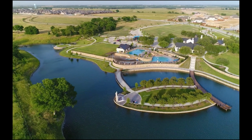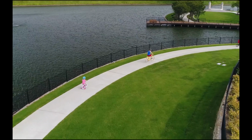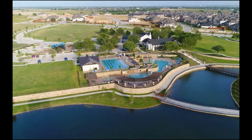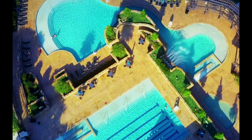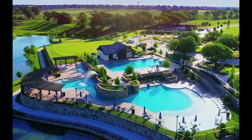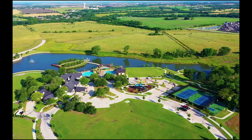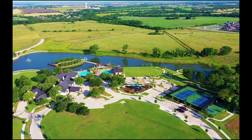There are tons of amenities here at Mustang Lakes, and they are a 5-acre fully stocked fishing pond with its own island to fish off of. It's got over 10 miles of biking and walking trails for the family. It's got a lap pool, a resort style pool. It even has a lazy river for the kiddos that leads right into this amazing big waterfall. It has a 20-acre park with a playground, competition tennis courts, and a basketball court.